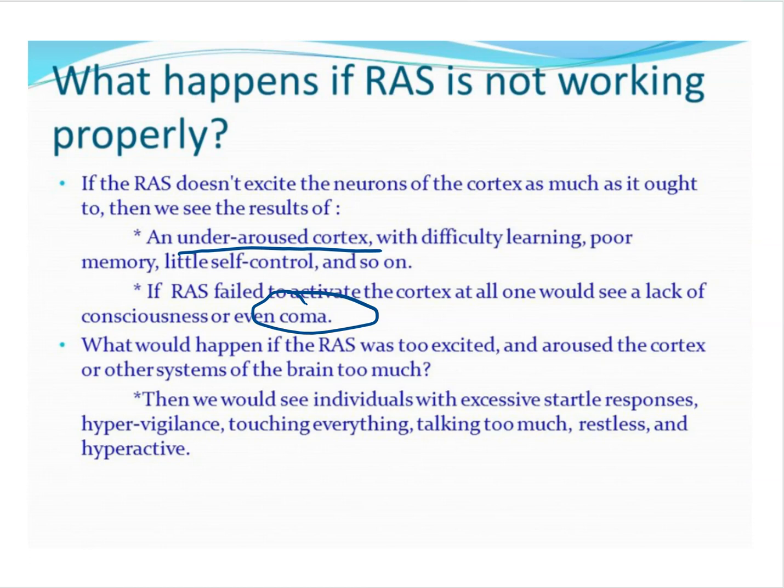And they say patients in coma, sometimes they come out, sometimes they don't. They say that you can still hear when you're in a coma, but a coma would be depression of this particular area. Now, if it's too excited, then you see these excessive startle responses. They're hypervigilant, restless, hyperactive, would be associated with too strong.